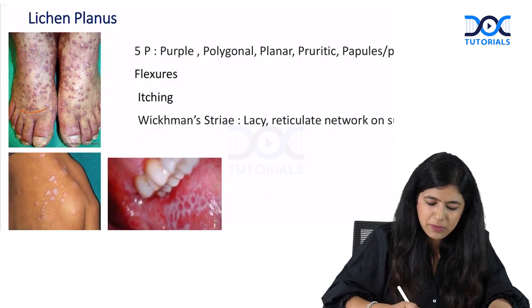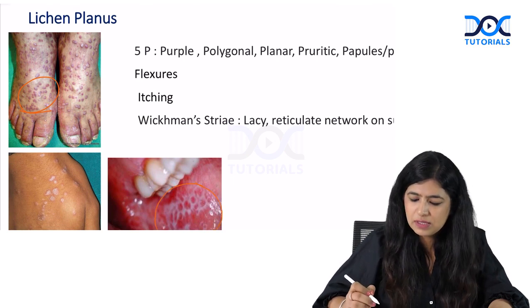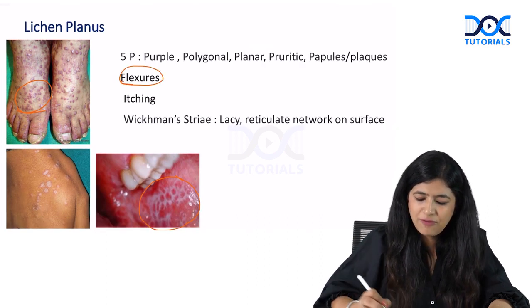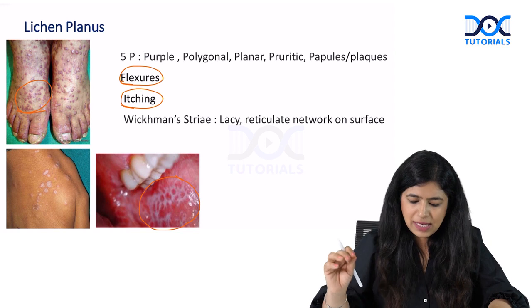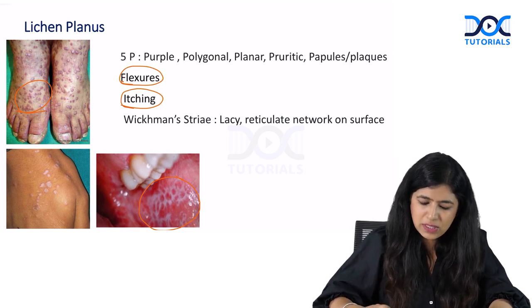These are purple pruritic lesions, and there are these lacy reticulate striae on the surface which are called Wickham's striae, and the lesions of lichen planus are more common in the flexures, and they are associated with a lot of itching. Okay, so that is how lichen planus looks. Very different from P. rosea when you see the details.